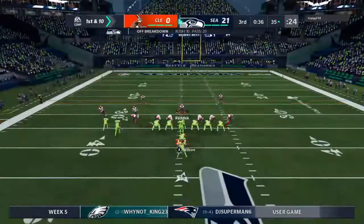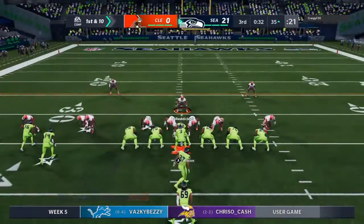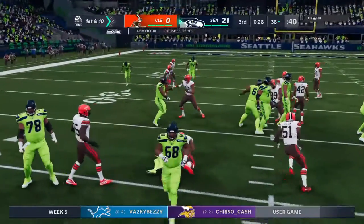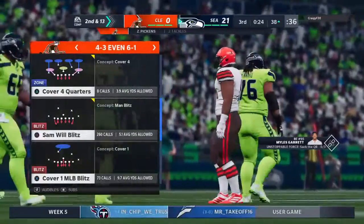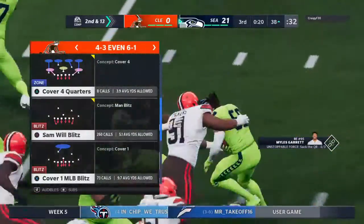So 1st and 10. And if they score on this drive, might have to start digging into our second half blowout material. And they give this time to the tailback. And he is going to be stopped cold behind the line of scrimmage. Call it a full 3 yards in the wrong direction there. Brings up 2nd down.